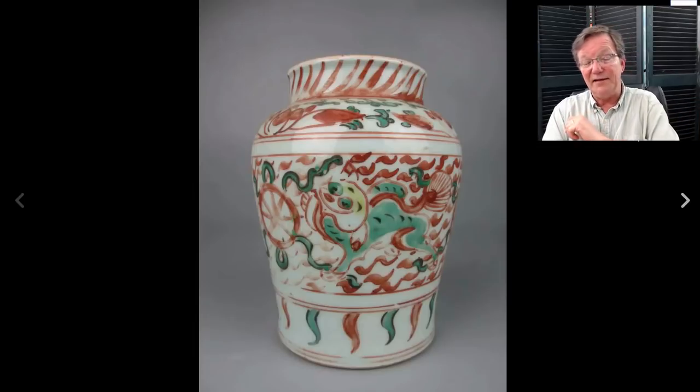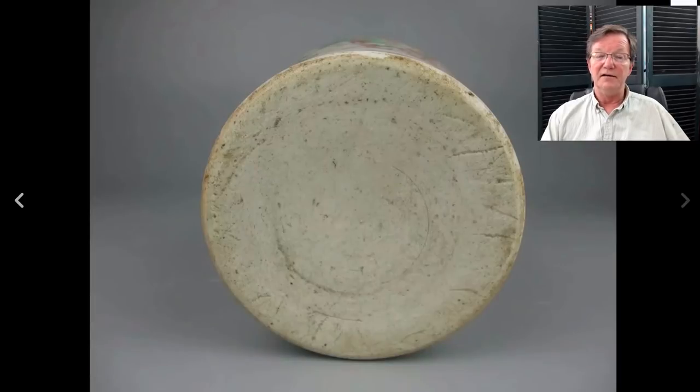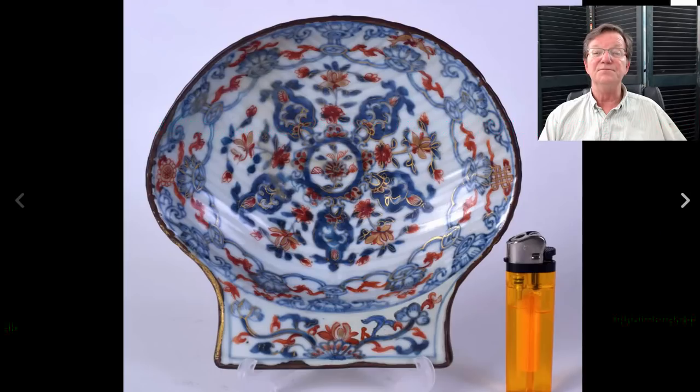All righty, now on to this, a little Wanli jar. Those of you who like Ming things, this was a good buy. Nice little Wanli jar, very provincially drawn. Not very fine work, but very folky. These can be really folkily drawn. Here's a picture of the bottom of it, very typical. And it only went for $190. How good is that? So you could buy a nice little late 1500s piece for $190.